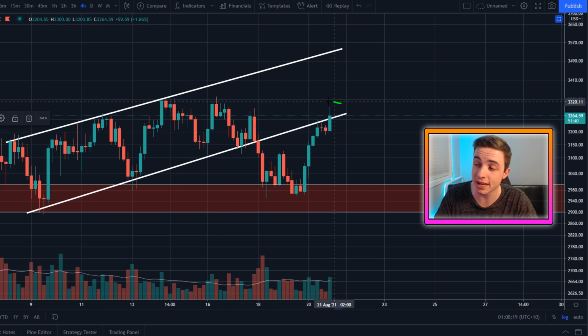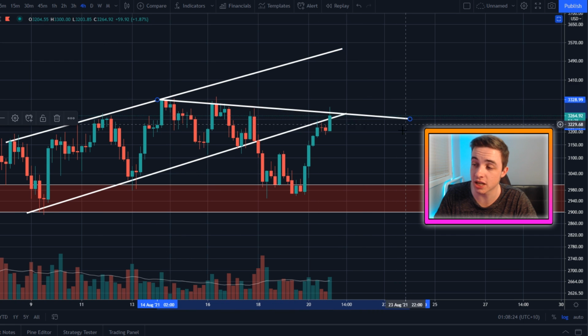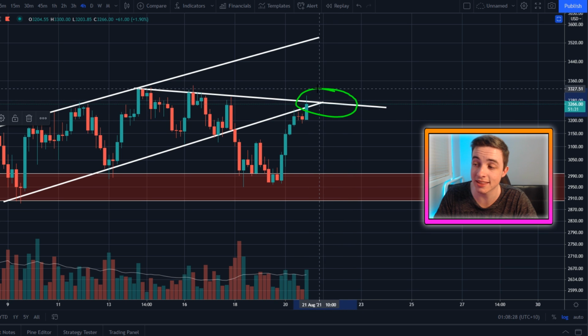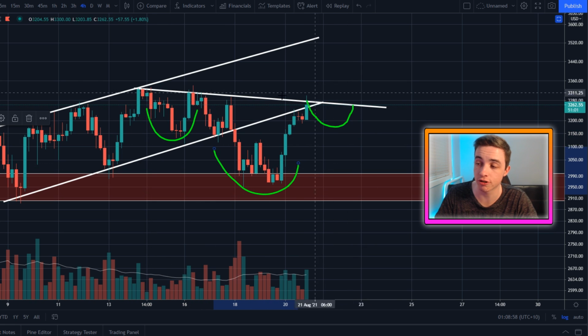And even if we get rejected at around these levels just here now, we could also be opening ourselves up for a potential inverse head and shoulders pattern if we actually find more resistance at this level once again. So this level is coming in at roughly around 3.3k, give or take. And if we get a rejection along that level, we could form a right shoulder here to actually complete an inverse head and shoulders pattern, as you can see.